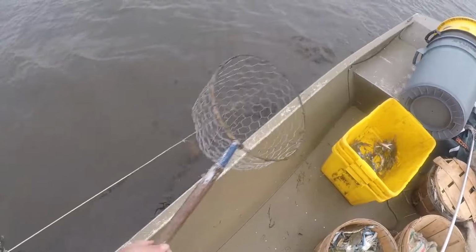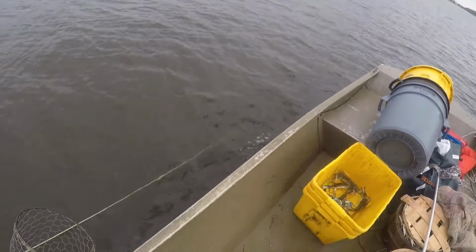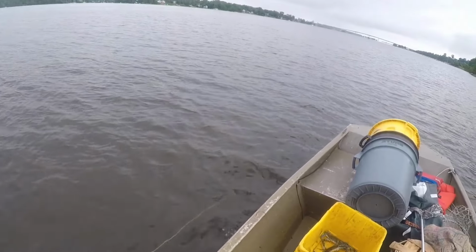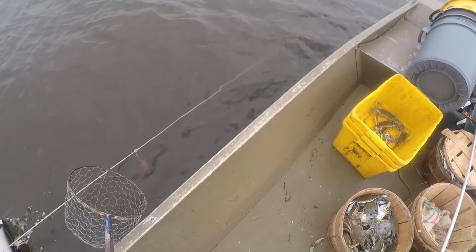Preparing the trap. Use a block-shaped trap designed to allow crabs to crawl in but not escape. These traps are usually made of metal or plastic mesh. Bait. Place bait in the trap, usually fresh fish, chicken, or fish offal.